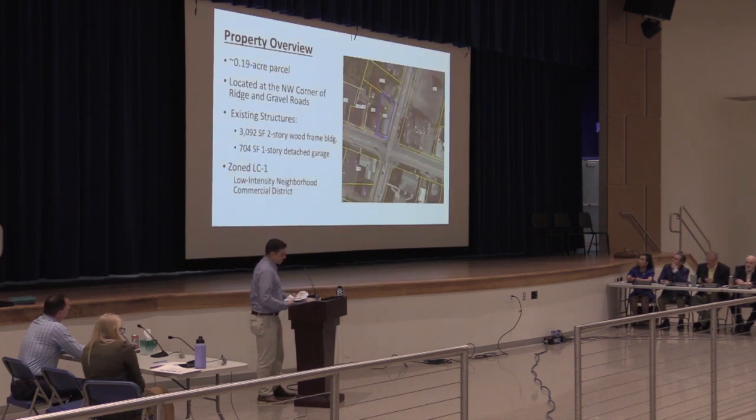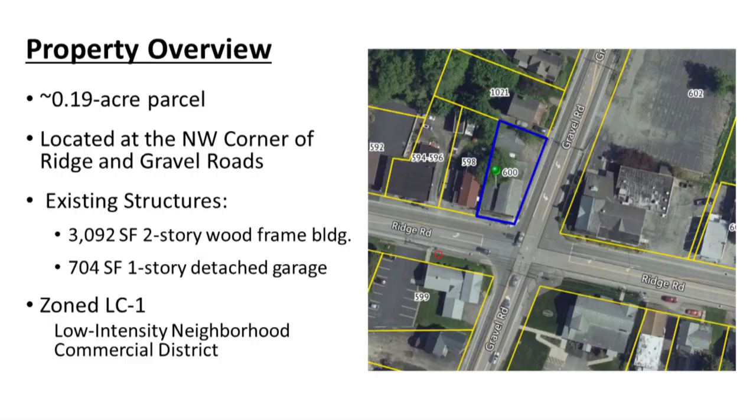So the property is just under 2/10 of an acre parcel located at the northwest corner of Ridge and Gravel Roads. There are two existing structures on the site. The primary structure is a little over 3,000 square feet. It's a two-story wood frame building, and there's also a 704 square foot detached garage. The current zoning of this area is LC1, low intensity neighborhood commercial.